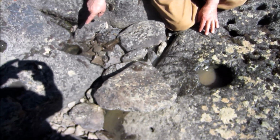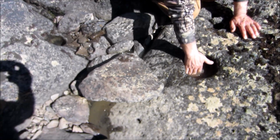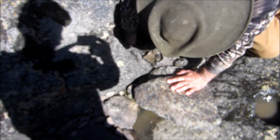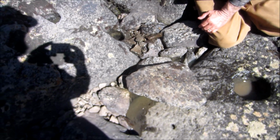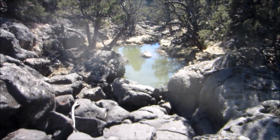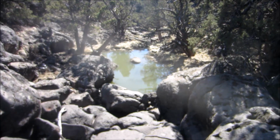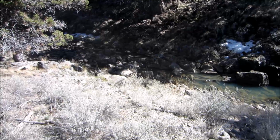There's some processing holes in the rocks. The one on the right is probably how deep? And the one on the left is going to be? Well, short side, about the same distance actually. But they're smooth as smooth inside. On to another nice little pond. Wonder how long that water's in it. Still a little snow in here.